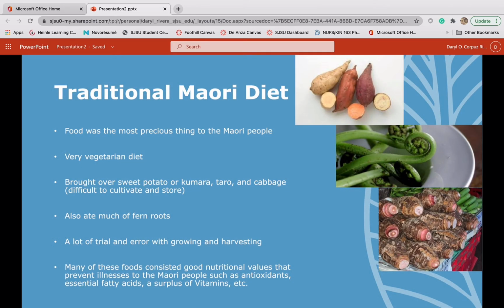Now on to the traditional Maori diet, which was very vegetarian-like. They ate a lot of kumara, which is sweet potato. They ate taro, cabbage, and also fern roots. The kumara, taro, and cabbage, they actually brought over from Hawaii. And the fern roots were actually grown in New Zealand.